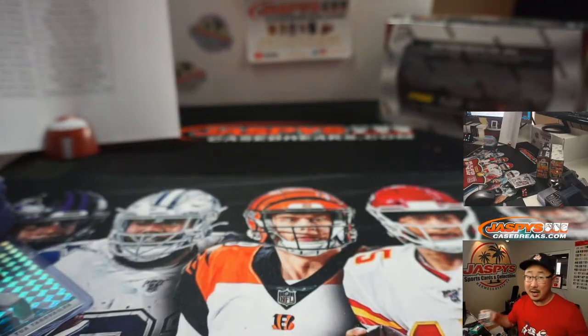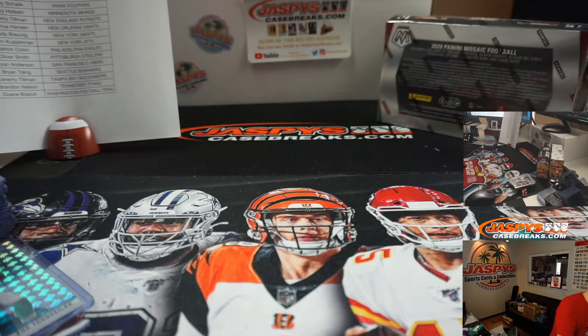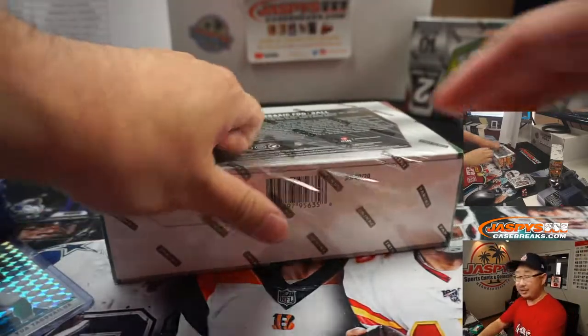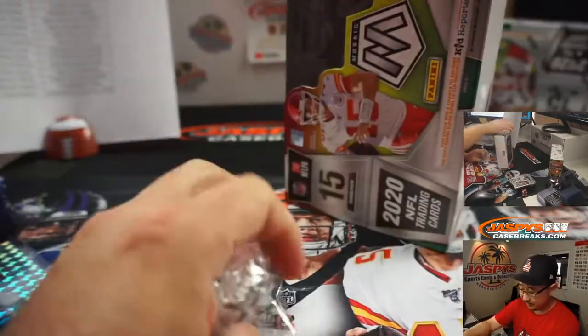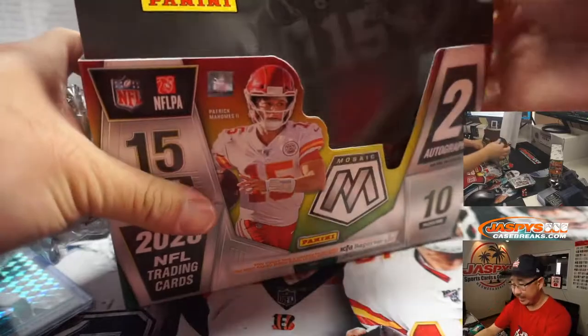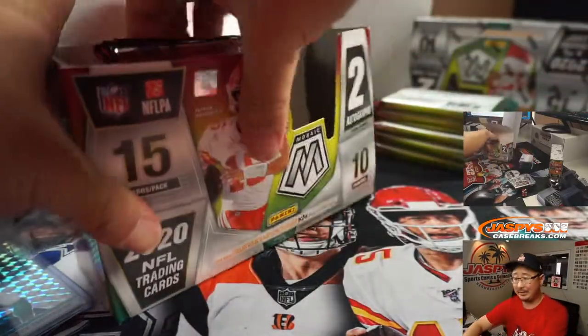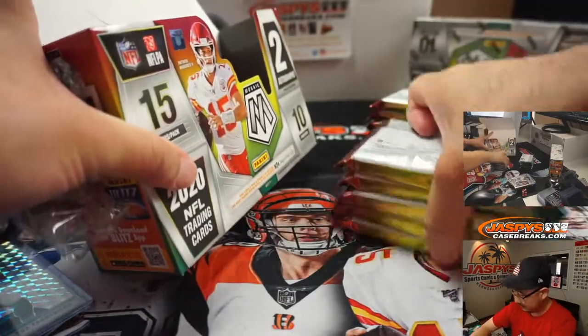All right, two boxes to go. In Pick Your Team 6, second half of the case is actually going to be Pick Your Team 5. So get your teams going on JaspysCaseBreaks.com. Usually someone would tell me that if it was sold out, but no one has. So maybe it's not sold out yet.